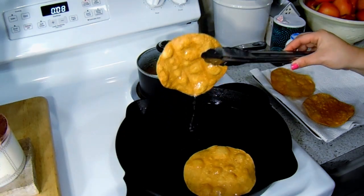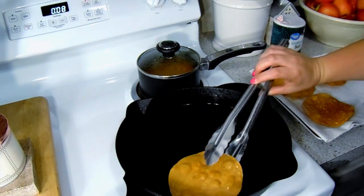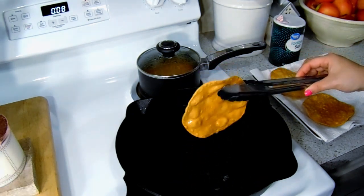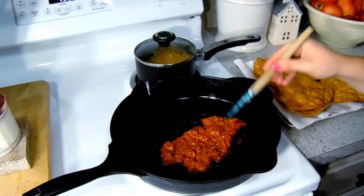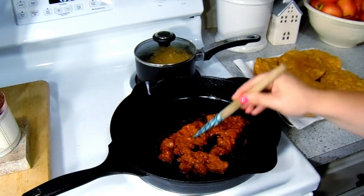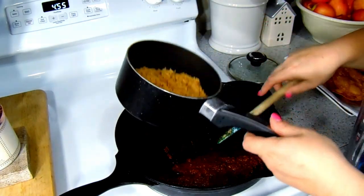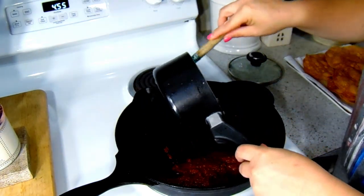But once I was able to achieve that, I pulled those tortillas out, put them on a paper towel just so that all that excess oil could drain off. I took half of that chorizo, got that into my skillet, fried it up nice and well. Then by this time my rice was done, so I took my rice and mixed it in with my chorizo.